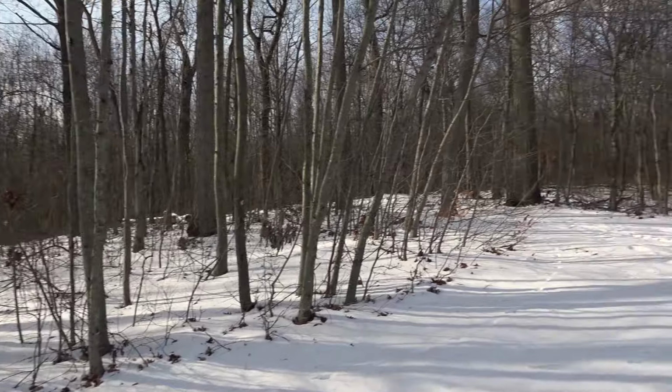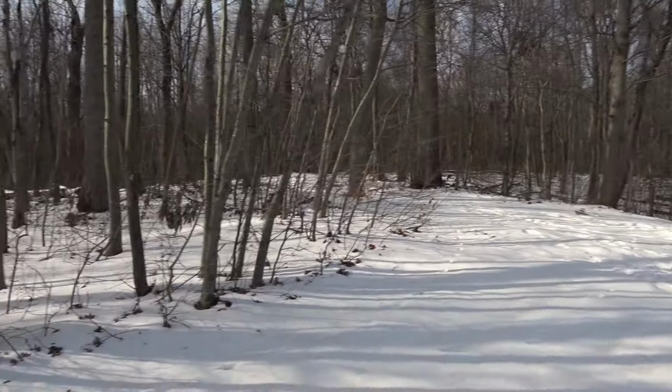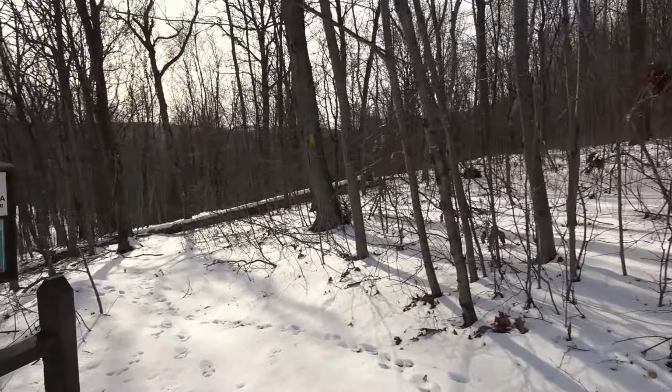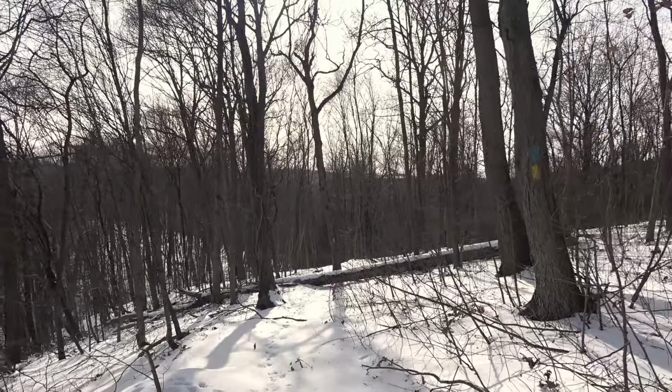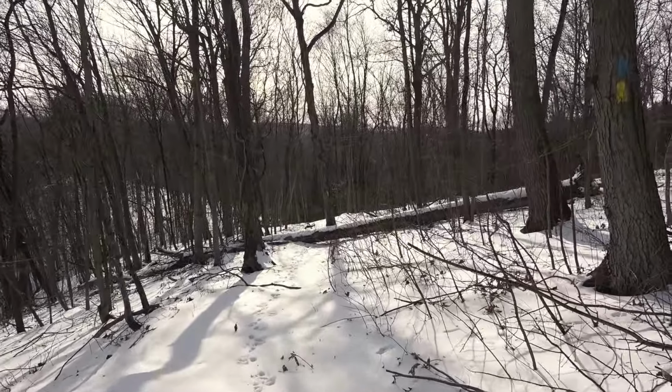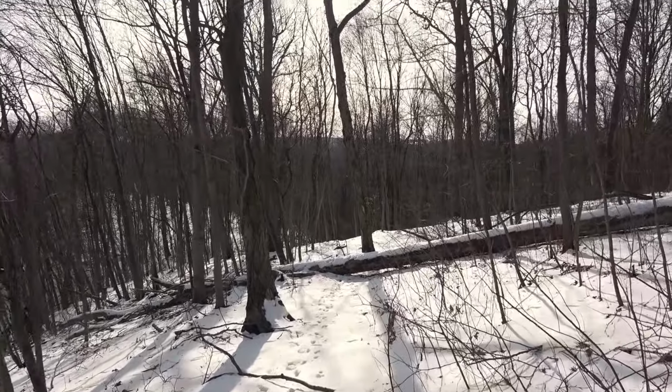Yeah, all the footsteps, all the tracks we're following kind of come to this spot and go back. Not too many of the one fresh set came up here, but it's not too deep.